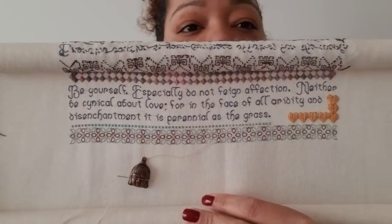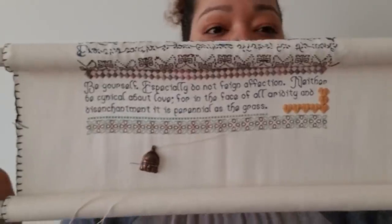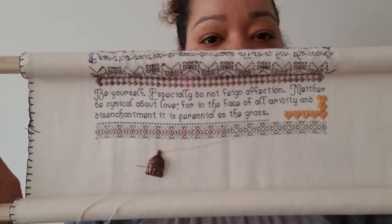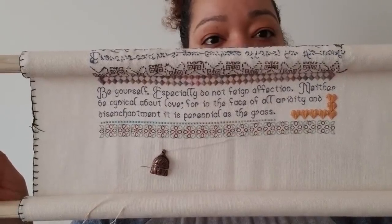So not much progress there, literally just like that. But it's some, and every stitch counts, right? So that's my progress on Desiderata, and I won't pick this back up until next Friday.